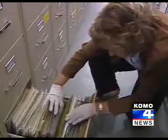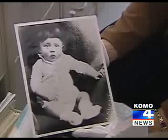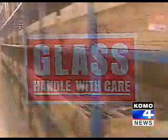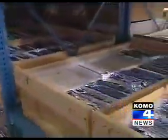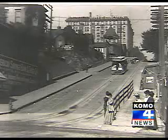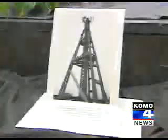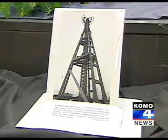Here he is. Let's see. From old Hollywood's Alfred Hitchcock to a rare photo of an infamous tyrant. This is Hitler as a baby. This is an undated photograph. Some images are more than 100 years old before film was even invented. The glass negatives are carefully wrapped in foil and stored in wooden crates. We found snapshots of Seattle's history, too. Here's Pine Street before the condo boom. And, of course, our famous Space Needle.